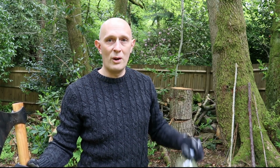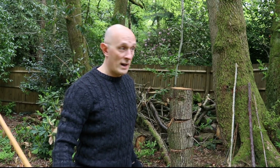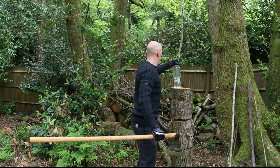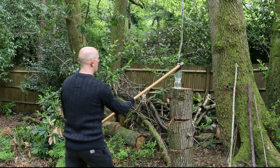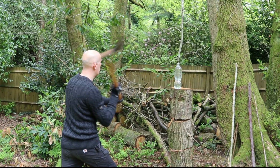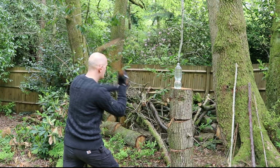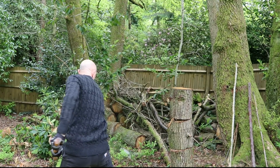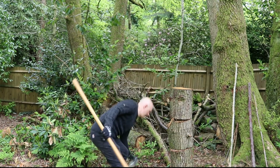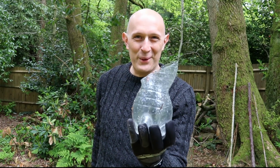I'm going to finish off on a Fanta bottle with the Dane axe, just to remind you that it's a lot easier if you've got a lot more edge on your axe. That's how you do it when you've got more edge and more leverage.